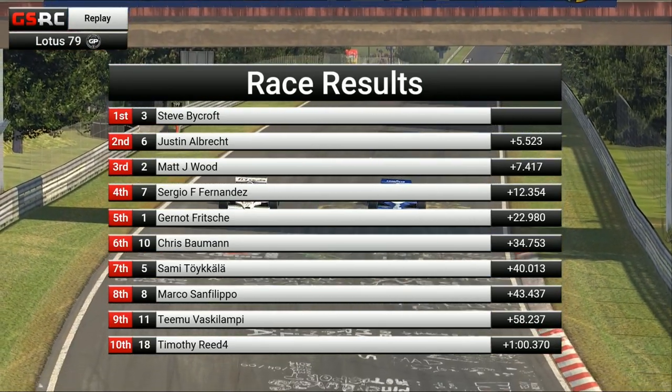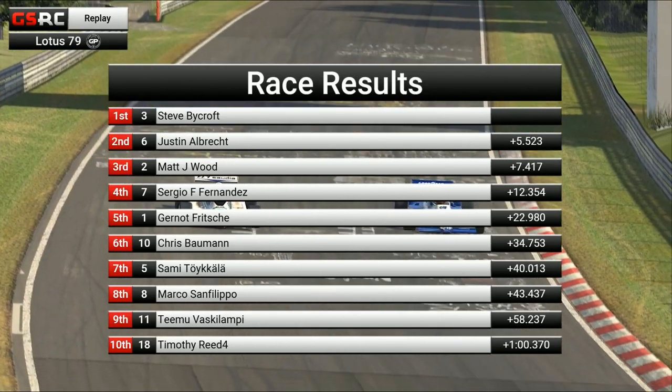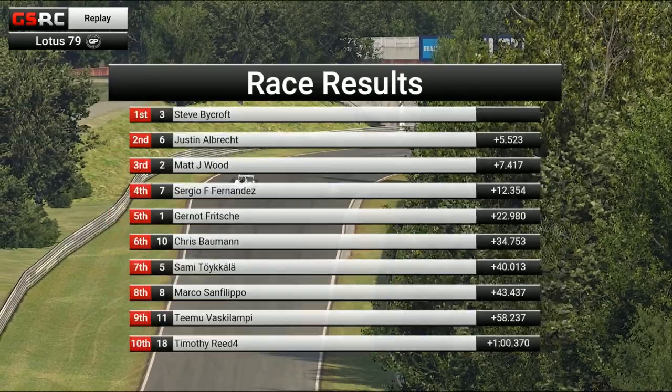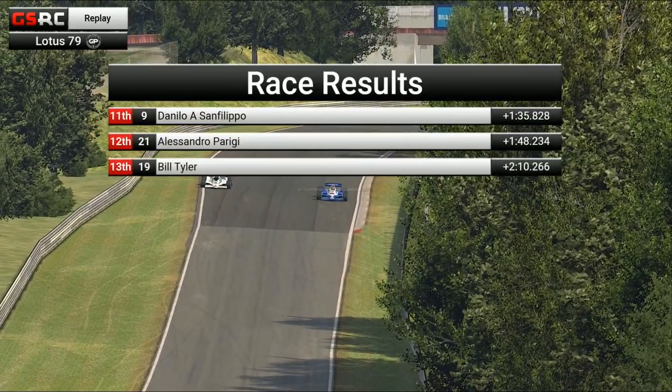Timo Vascalampi, a wreck on the last lap. He said it was due to a lack of focus, but he finished ninth because of that. And Timothy Reed rounds out your top 10.